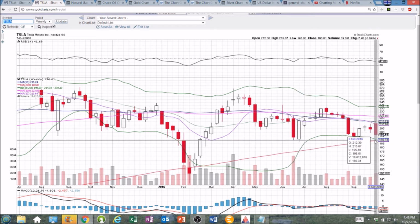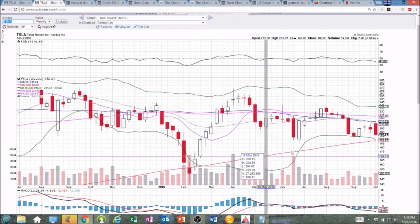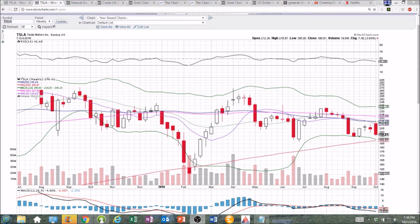And if that breaks, we'll lose the 200 week, and we'll be looking down at the 140s. So that's a very important level of support for the bulls to hold for the long-term trend.